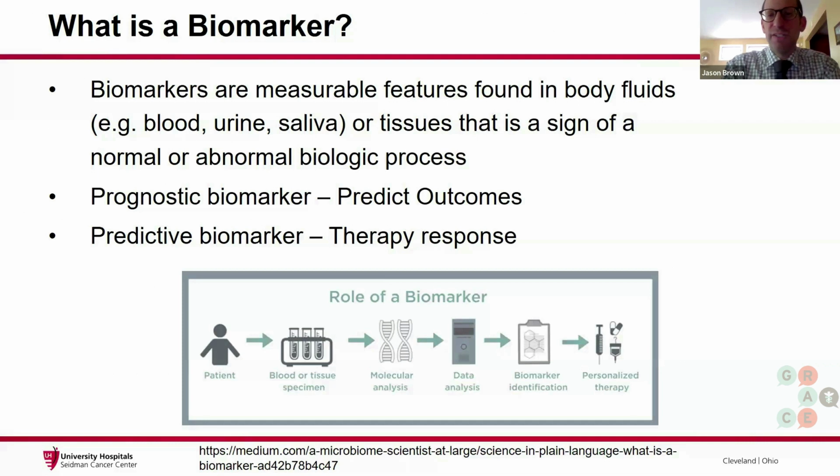So first off, I want to discuss what is a biomarker. Often we use biomarkers in either detection of cancer or following cancer. A biomarker is a measurable feature found in body fluids, for example, blood, urine, or saliva, or tissues that might be a sign of a normal or abnormal biologic process. For example, in prostate cancer, we have something called PSA that we follow. But in bladder cancer, we don't typically have biomarkers that we can measure and follow.